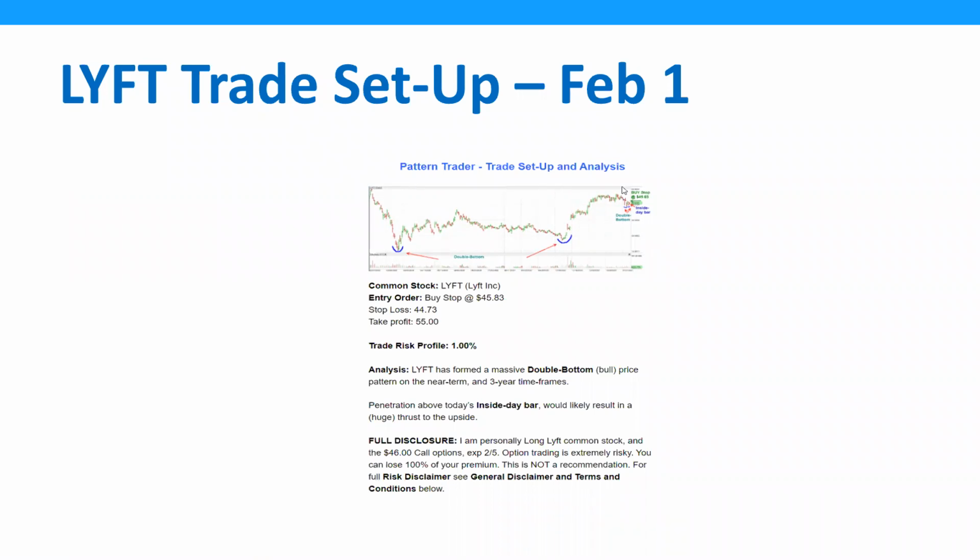And so this was one of them where I identified a sweet spot in Lyft where I saw a long-term double bottom, then I saw a short-term double bottom, a little inside day bar. I started buying the stock. I started buying the calls. I just went to town, feasting on what I thought was an enormous opportunity.